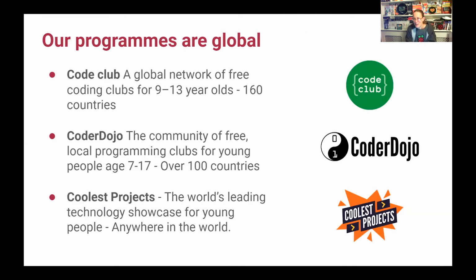So just to give you some idea of our programs. Code Club is a global network of free coding clubs that covers the 9 to 13 age range. So that's primary or elementary school through to middle school or early high school. And that's in 160 countries at the last count. Coder Dojo is a community of free local programming clubs with a wider age range, that's 7 to 17, in over 100 countries. Code clubs are typically in schools. Coder Dojos are more likely to be found in libraries and community centres and other venues.